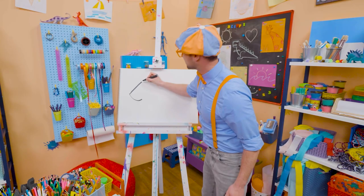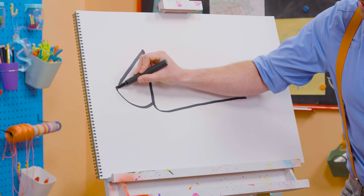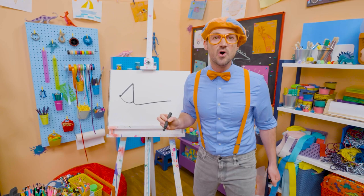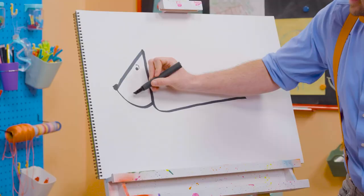And I'm going to go to the top of the diagonal line, go straight down, and then loop and make a really long L, just like that. And that's the body. But before I go, I'm going to start to make the circle and color it in. And that is the nose right there. They can smell really well. And then another circle, and that's the eye. And then a big smile, because they're all so happy.